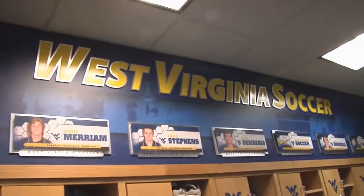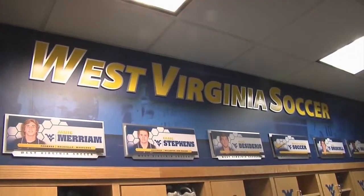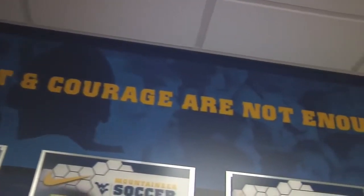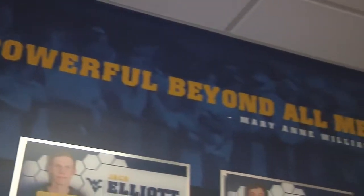Around the room, we also have a few quotes that are very, very important to us. The West Virginia soccer logo is obviously emblazoned front and center of the room, but around the room, just some different words that speak to the program and speak to the group about things that we want to keep at the forefront of our mind.